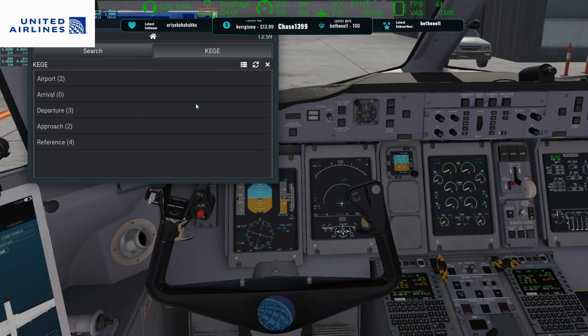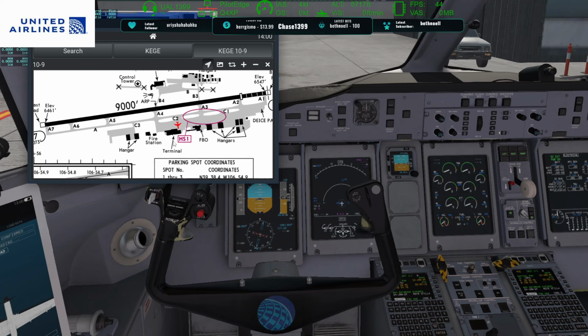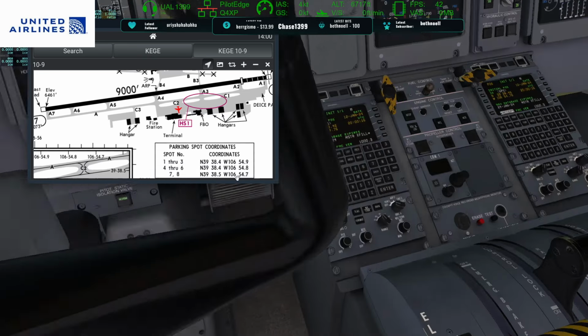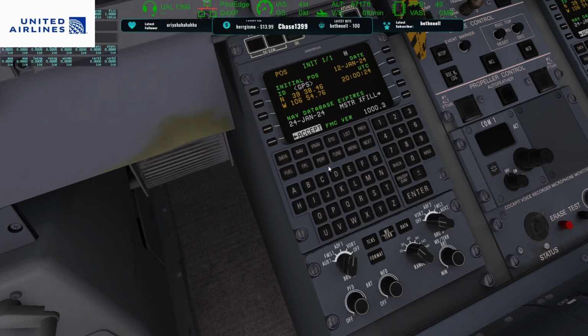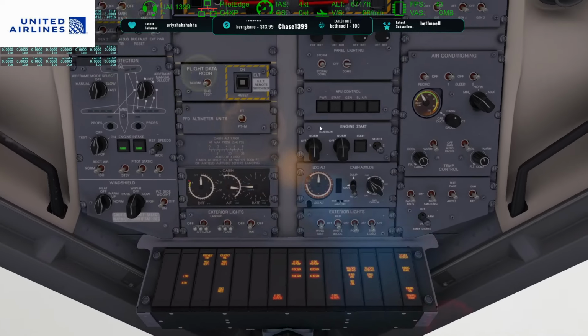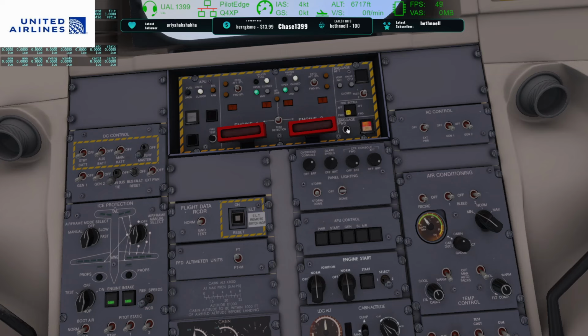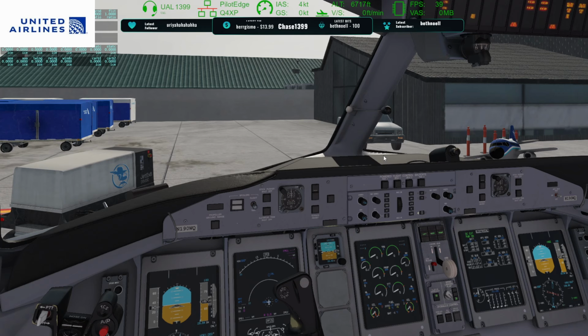Elevation 6542. We'll need that to check altimeter. And we're at spot 6, I believe, so we should be around that number there. 39, 38, 4, 106, 54, 8. So that's close enough for us. APU cranking so we can get some environment going. Heat in particular.